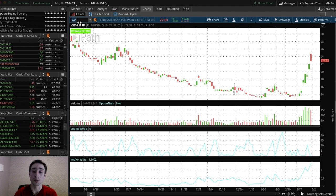I like the VIX for puts, really. If the SPY does nothing, or if it just bounces up a little bit, the VIX is going to sink, and it's a great play. The VIX options are expensive too, but you just have to get close to the money.